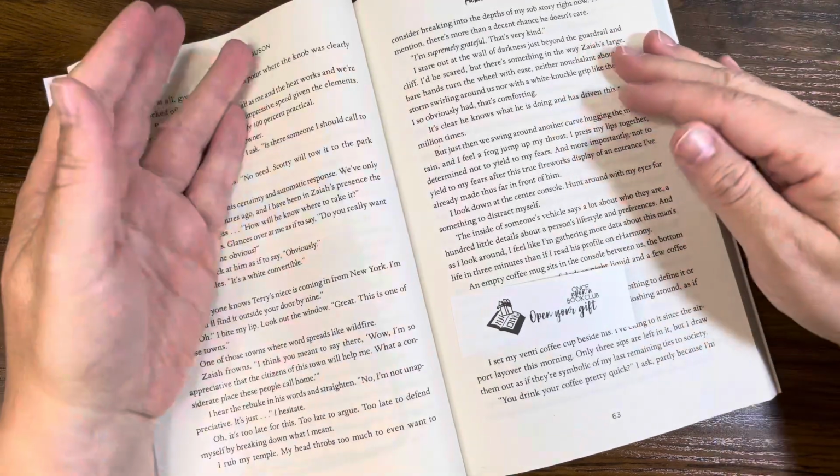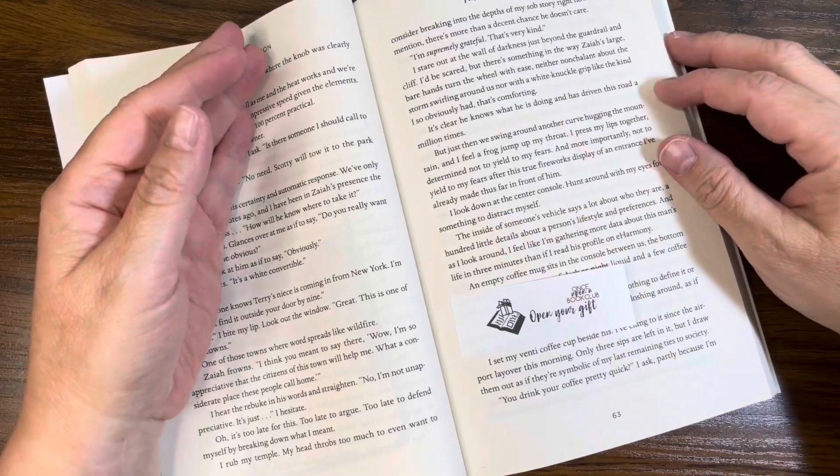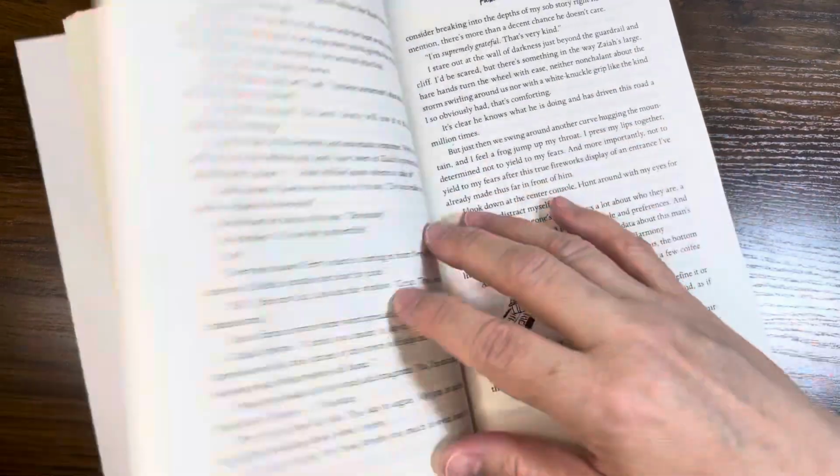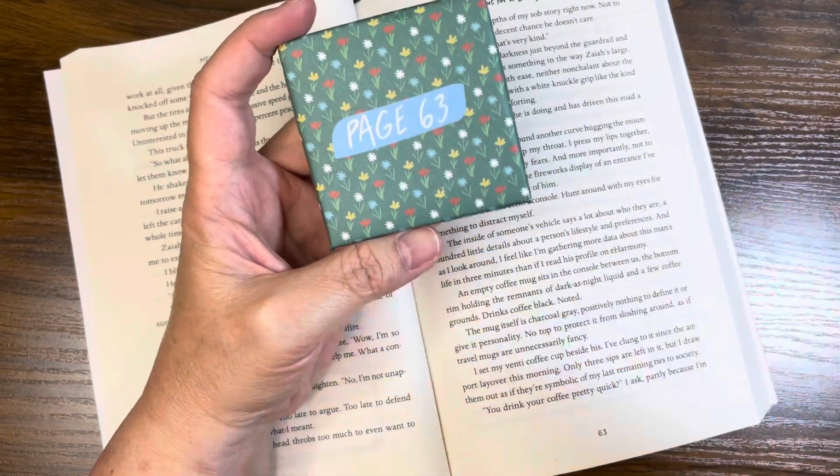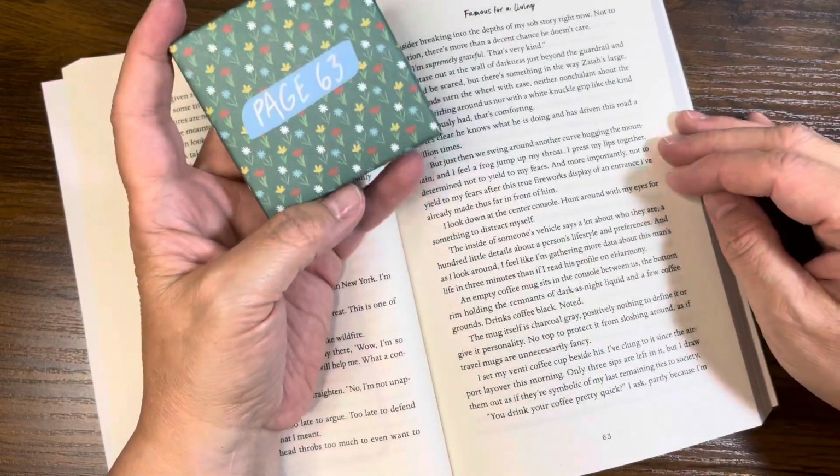So I'm on to page 63 and it says open your gift. And this is what this little gift looks like. It's in a little square box. So I'm going to take this off of here. I'm going to read in here.